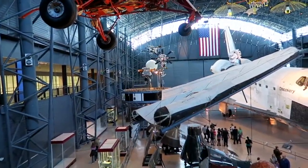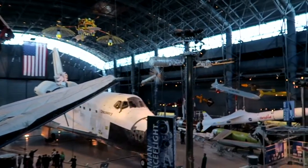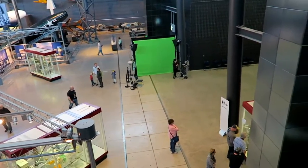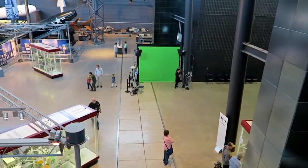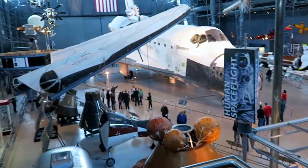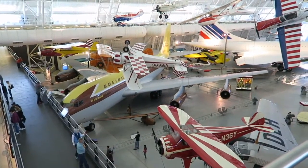Look how big the thing is. Oh, they have a green screen. I wonder what that is. Thank you. Not the passenger jet, but the air jet. Jumbo jet that flies faster than the speed of sound.